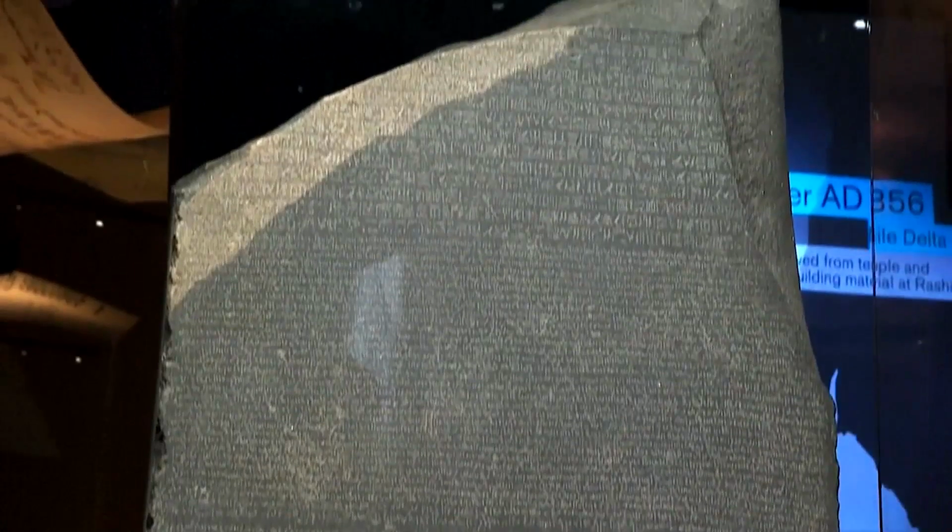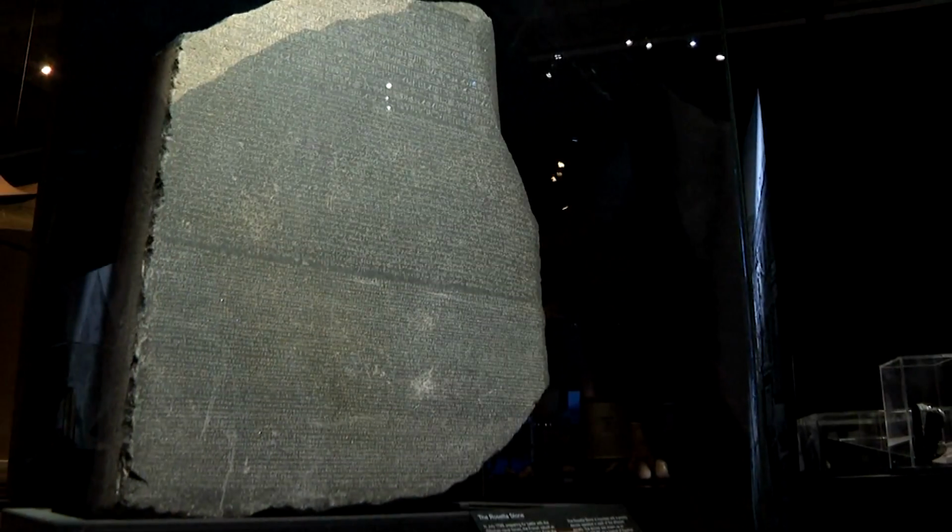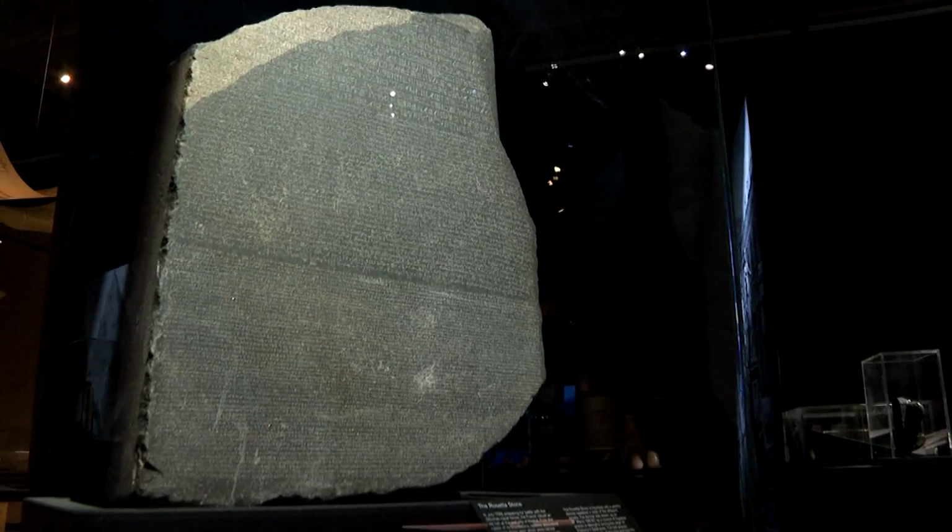Today, the Rosetta Stone, for me, is a symbol of Western colonialism over my culture. It represents a spoil of war, it represents cultural violence. I'm not only asking for its restitution and repatriation, I'm also training generations of students who will become researchers to continue the fight until the Rosetta Stone is back in Egypt.